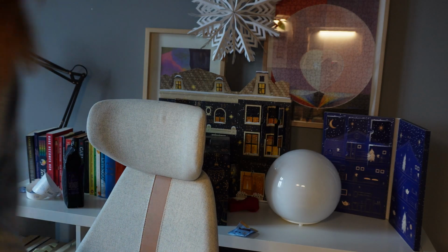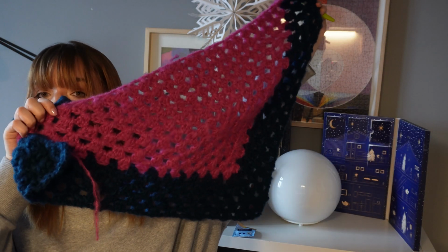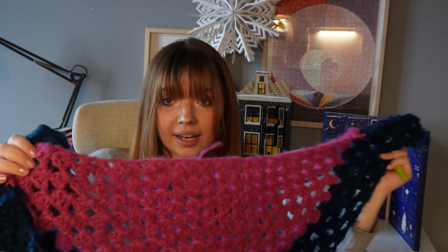But I have one more project that I started yesterday. So I started it after closing the camera, after editing. I just needed to do it off camera, so if it's another failure I don't have to put it. But it wasn't a failure, and I started doing the triangle scarf that I wanted to do, and it looks so freaking cute. This big for now. I think I will make it just a little bit bigger and then I will finish it.